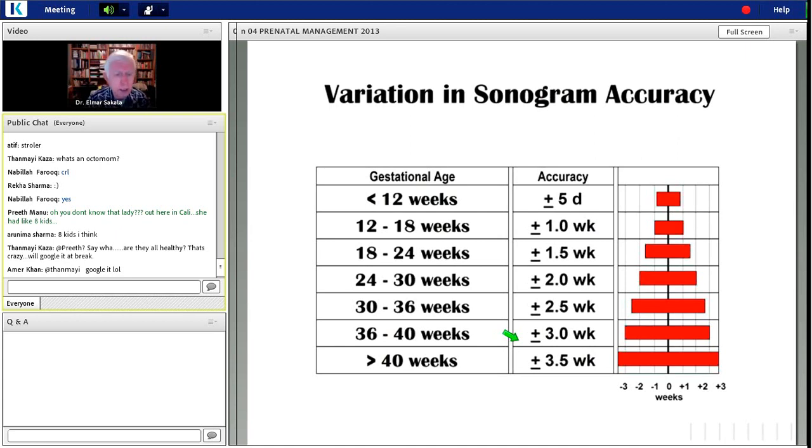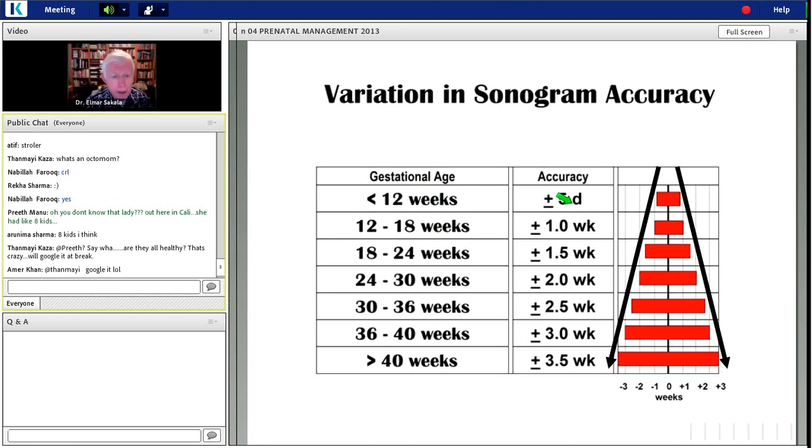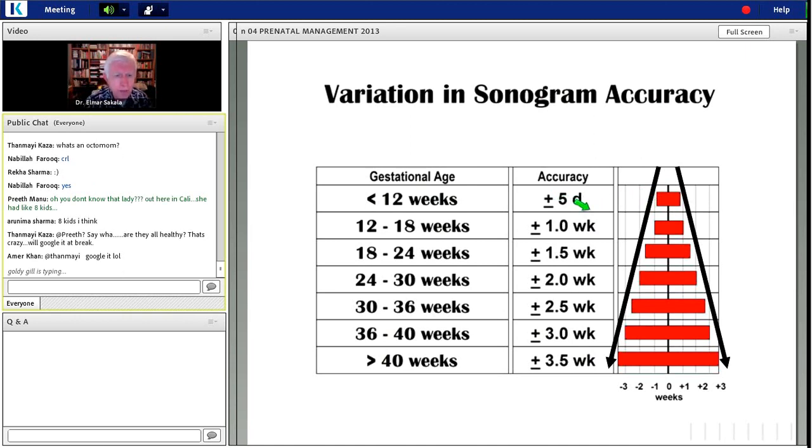Now, this slide shows the variation in sonogram accuracy. And there's really one take-home message here. And that is, early in pregnancy, the accuracy is better. Later in pregnancy, accuracy is not good. So the earlier the ultrasound, the more accurate it will be. And you can see, less than 12 weeks, plus or minus 5 days, 12 to 18 weeks, plus or minus 7 days, 18 to 24 weeks, plus or minus 10 to 11, and so on.